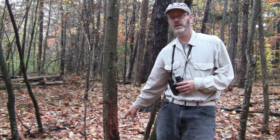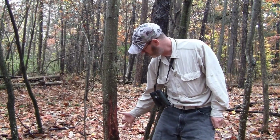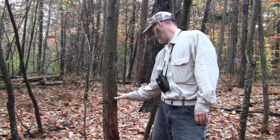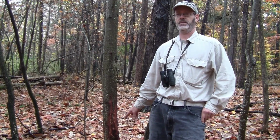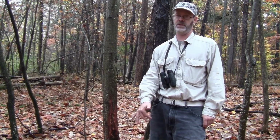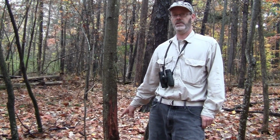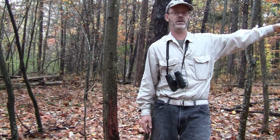But as you can see, this is a really nice buck rub here. It's just a really solid tree, about 5 inches in diameter, rubbed very, very recently. And so I've kicked out 2 deer the last 2 hunts in here. They both outfoxed me. It was a solitary lone deer. I highly suspect it was this buck. The only problem is I do have to work around another hunter, and he has his stand right here, which I'll show you.